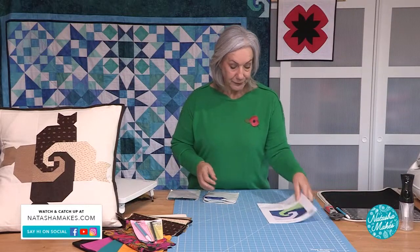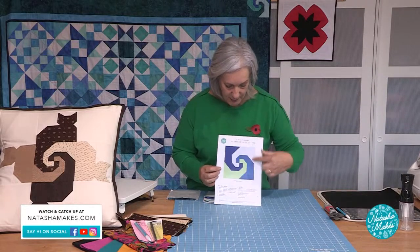So, you've got your instructions. This is the block we're doing. I've called it Wave. It's got several different names. Twisted Tail, hence the cat, and it's also known as Snail Trail as well. This block is actually going to be a 6-inch finish, so it's smaller because it's in the border. We just put it in as the cornerstones in this quilt here. We're going to make 4 of them.